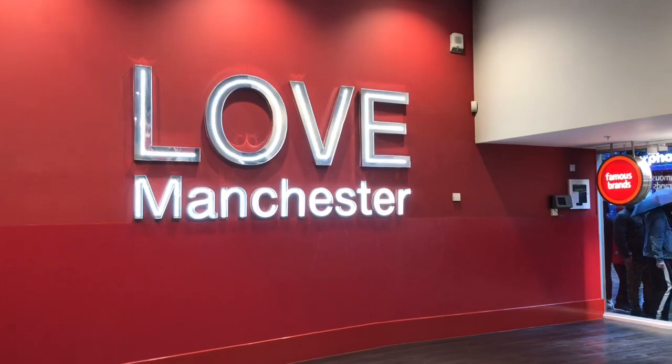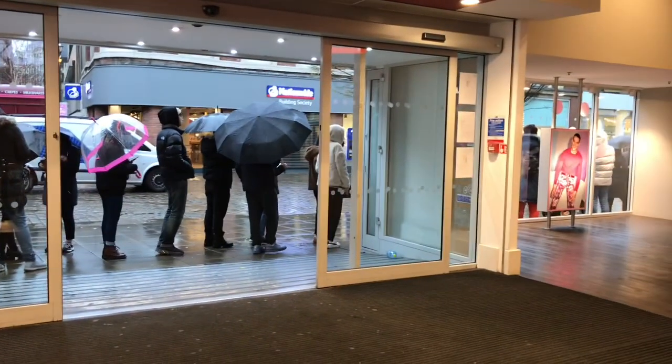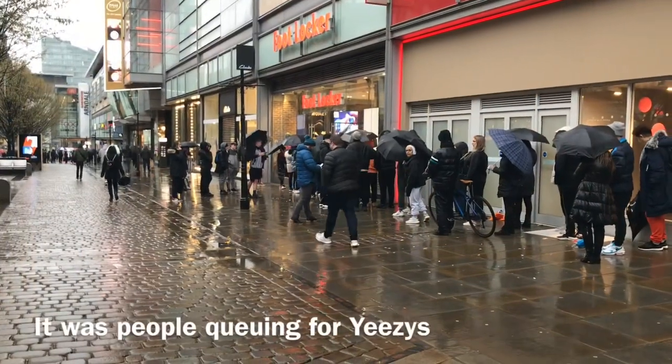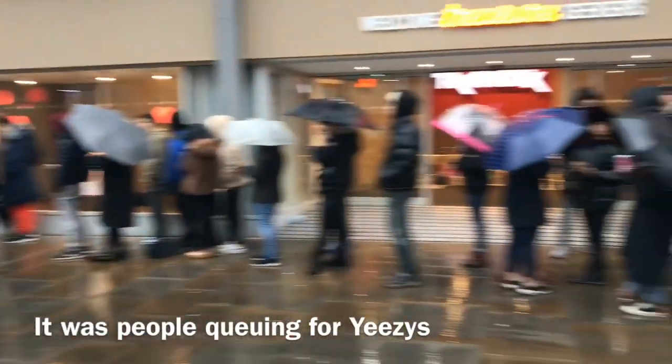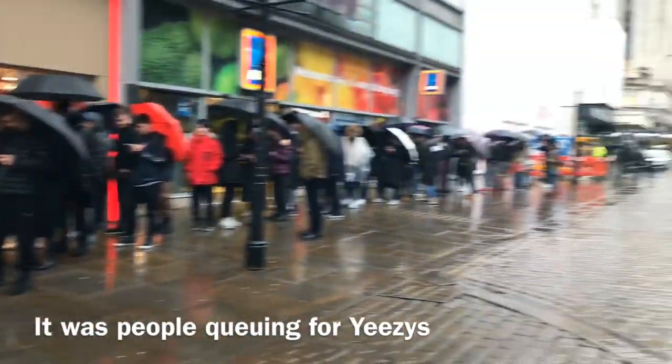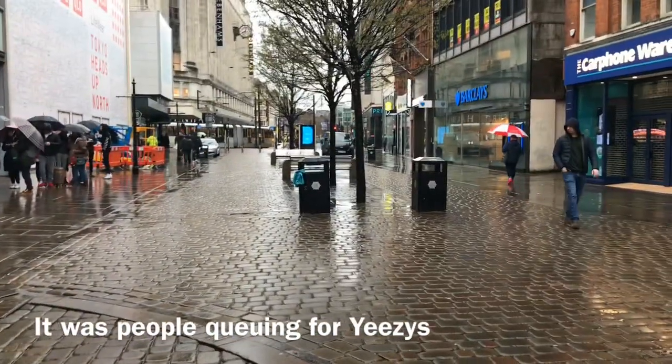This is so cute. And then this is how bad it's raining, or maybe there's a launch or something, but everybody's... I'm an old dinosaur, so I have no idea what's going on. But yeah, everybody's waiting outside Foot Locker, and look how long the queue goes. Wow. Anyway, we're gonna go up there.